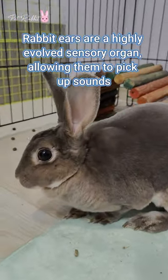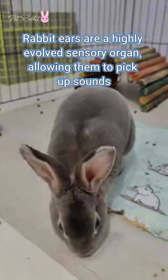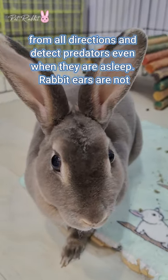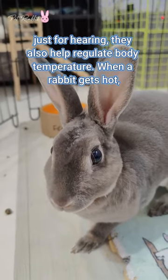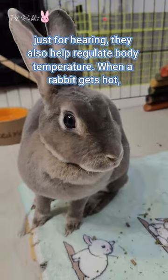Rabbit ears are a highly evolved sensory organ, allowing them to pick up sounds from all directions and detect predators even when they are asleep. Rabbit ears are not just for hearing. They also help regulate body temperature.